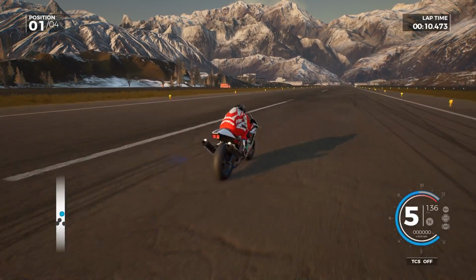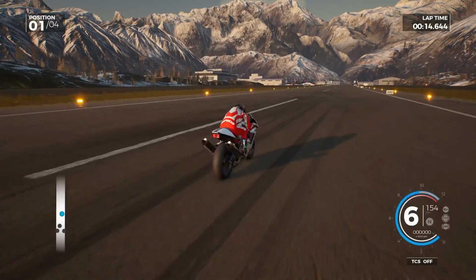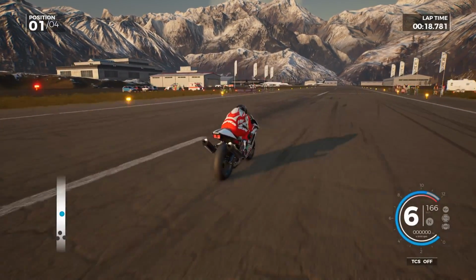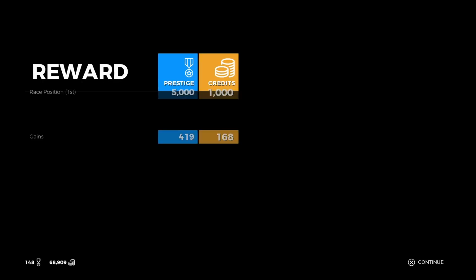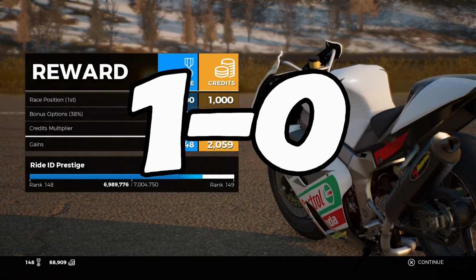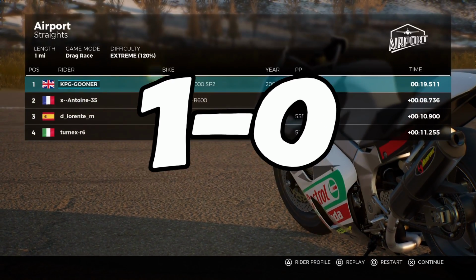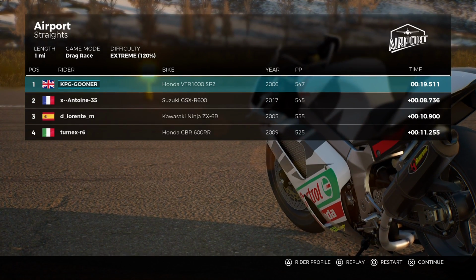Oh, we just mucked up that gear change. And that one, that's not the smoothest. Up to 160. And we're coming towards the end. Oh, this is going to be so close. No, 19.511. So the Aprilia gets the first point in this head-to-head showdown. And there you go. And that's how it goes. So that is the first point to the Aprilia.